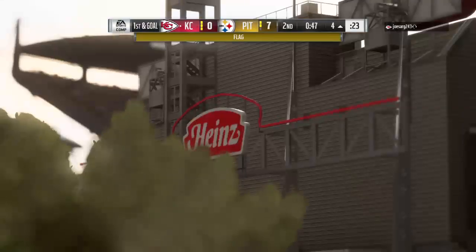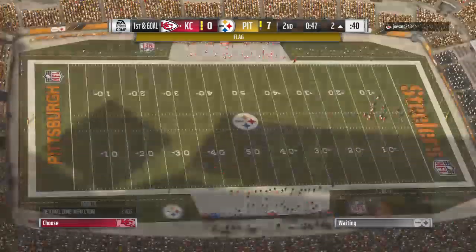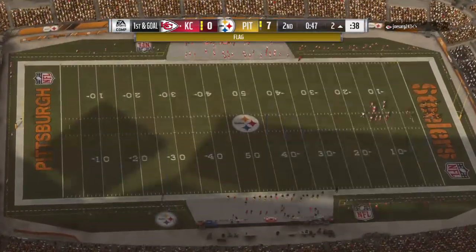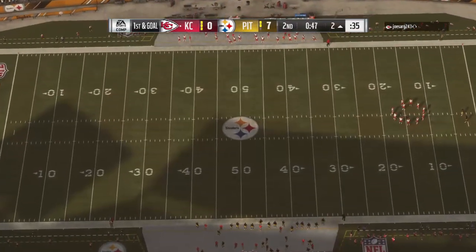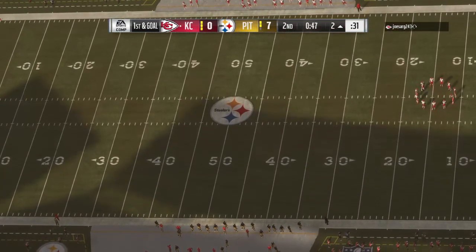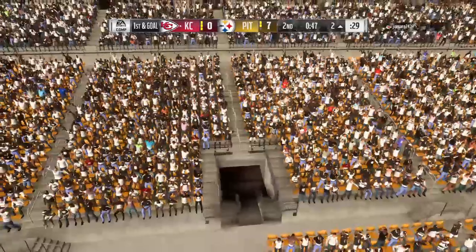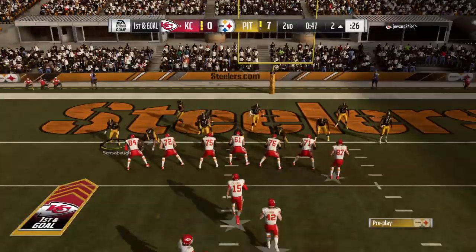Now flags will come in. I think this one's going to be on the defense for jumping. So that's going to move them half the distance. First of all, you can't jump in this situation, but think about your play calling now. Could easily change what you want to do and maybe make things a little bit easier. So now from half the distance closer, here's 1st and goal.